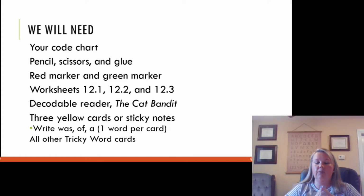Keep in mind, if you have downloaded and are using the student materials from Best for All Central, that worksheets 12.1, 12.2, and 12.3 are included in there. Your code chart is included in there, as well as your decodable reader. So if you've downloaded that, really the only thing that you're looking for is your pencil, scissors, and glue, red marker and green marker, and then your tricky word cards. Go ahead and pause this video. Make sure you've got all of your materials together. Make sure you've got your tricky word cards made, and you're ready to roll.